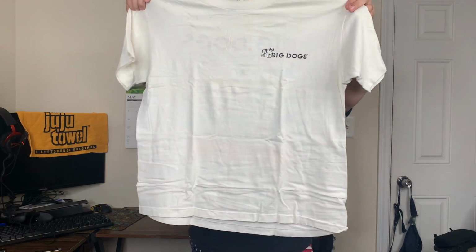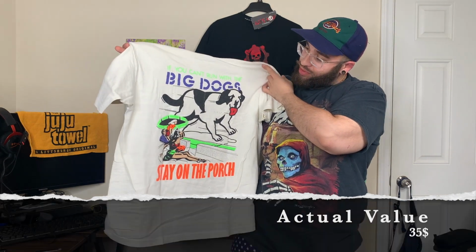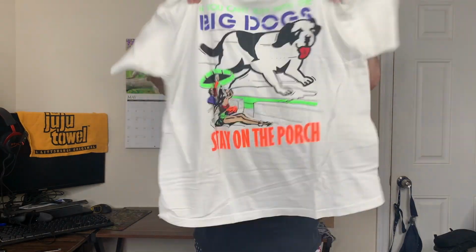Much about this. It's just like an eye was closed. "If you can't run with the dogs, stay on the porch." Has a nice big back graphic. It looks just like a Clifford. These shirts are usually really, really funny. This one isn't as funny as I thought it would be.